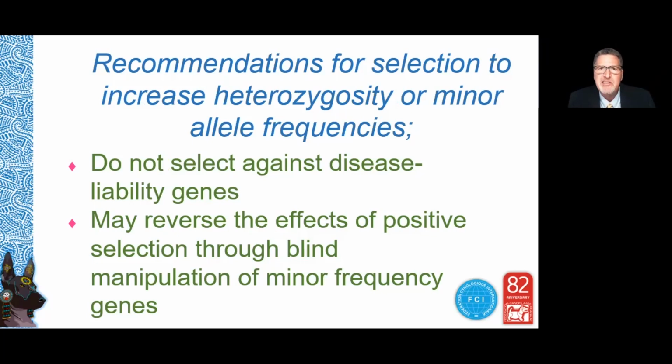However, selection causes homozygosity. And by blindly selecting for markers that they have no idea what code for, this may reverse the effects of positive selection through blind manipulation of minor frequency genes. It is likely that minor frequency alleles and genes are minor because we have selected against them for generations.